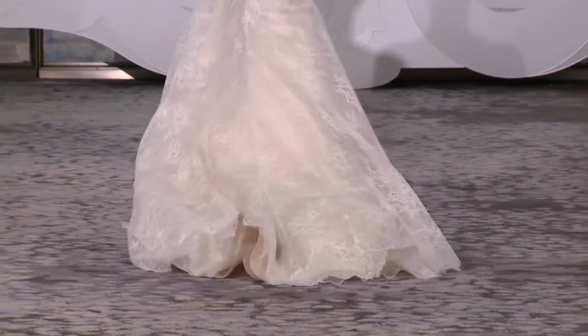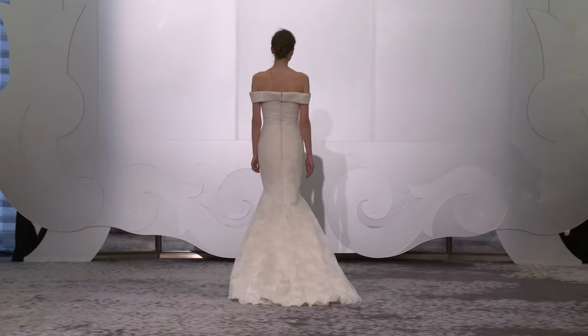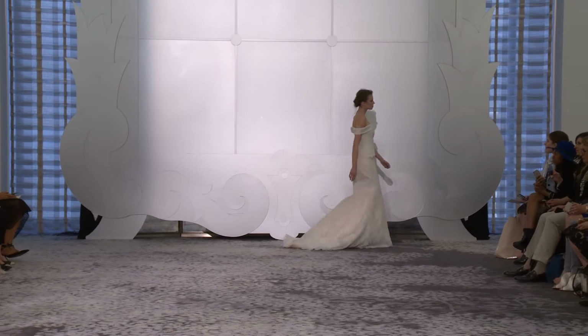I thought it was lovely. I love what they were doing with Illusion. It's great, and it gives the girls options. They can be as revealing as they want to be.